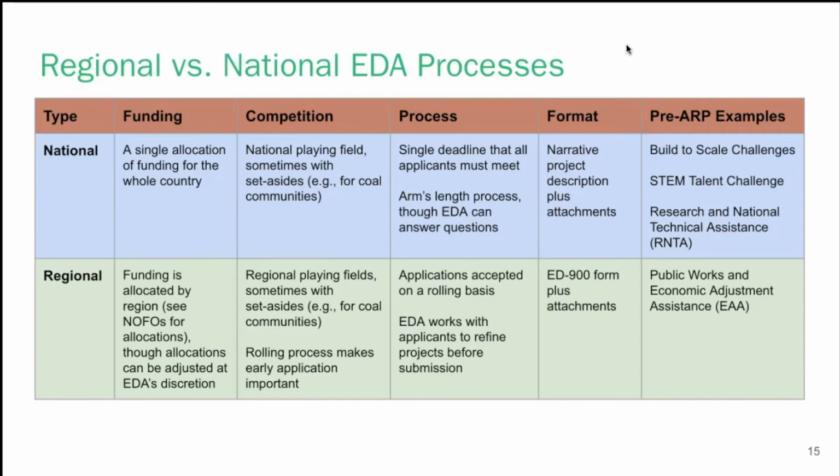The other interesting difference between the national and regional processes has to do with the format of the application itself. For folks who have not done an EDA application, the national competitions usually have a project narrative, plus lots of attachments. It's a narrative document where you have to address certain questions, but it's one narrative document. The regional applications are very different. They're based on the ED-900 form, which is a series of text boxes in grants.gov with specific questions that you need to answer about your project. So it's a very different format for the application.